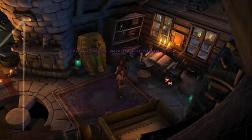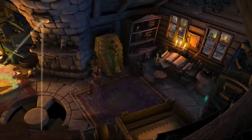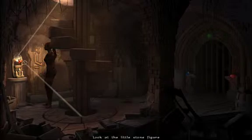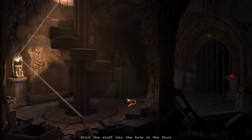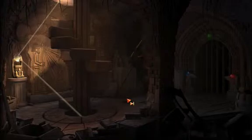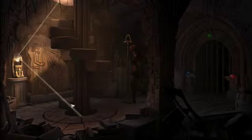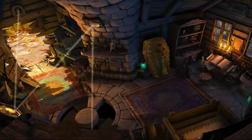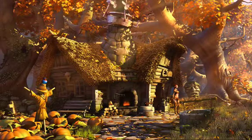Maybe there's something in his diary. There's nothing more there of interest to me. Or not. The light beam is reflected by the little figure's mirror, but it's simply shining onto the floor. Something needs to be adjusted, I think. So I gotta find his clothing, I guess. How the heck am I supposed to do that?